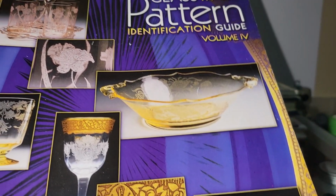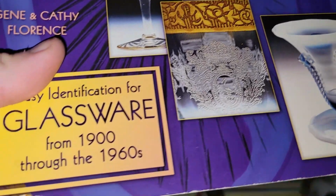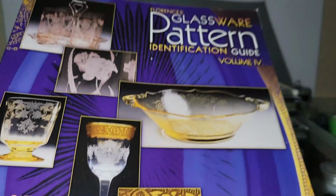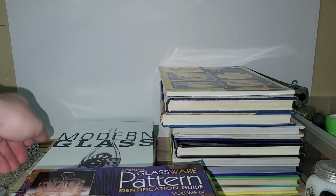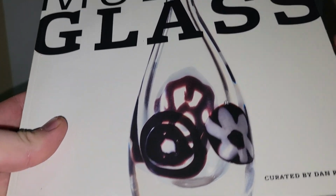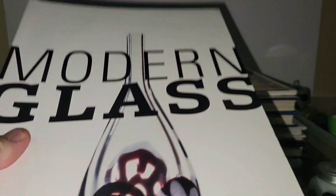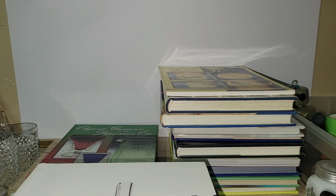This one is Florence's Glassware Patterns, identification guide. I think that's number 5 or number 4. From 1900 through the 1960s. This one is just on modern glass, so if you're interested in collecting modern stuff, that would be a good piece for you. So I think we're getting piled up a little too high here, so I'm going to move these out of the way real quick.